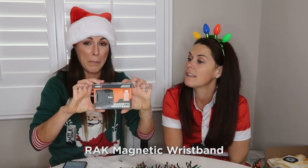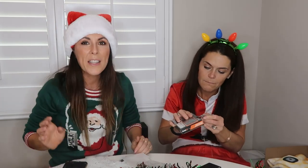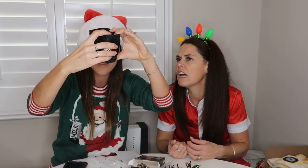Up next, I found a gift that we have to get for Dad. A magnetic wristband for tool situations. Between Dad and Chris, when we're out there flipping houses, the two of them are always looking for screws and always looking for pencils.